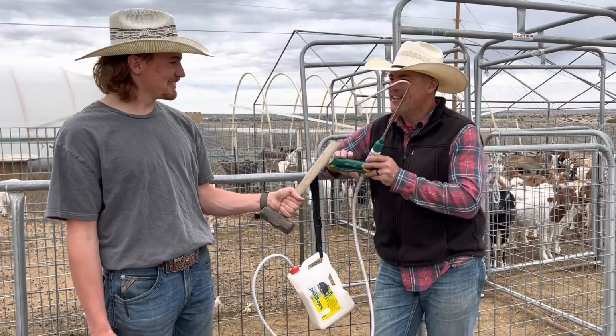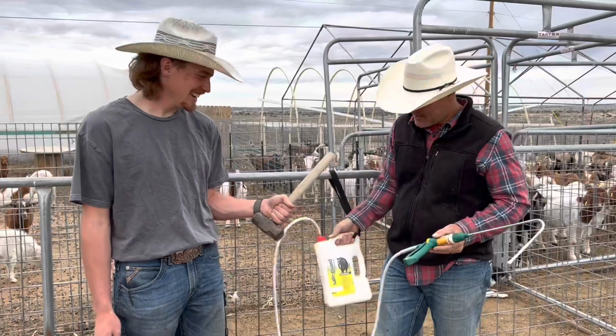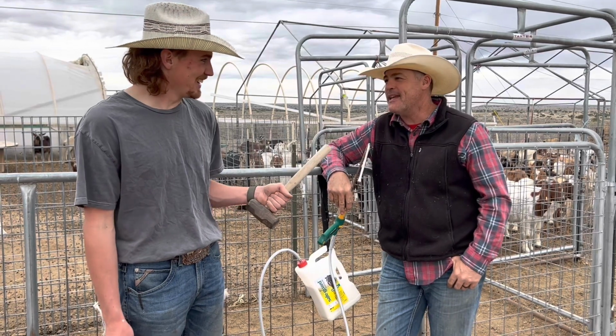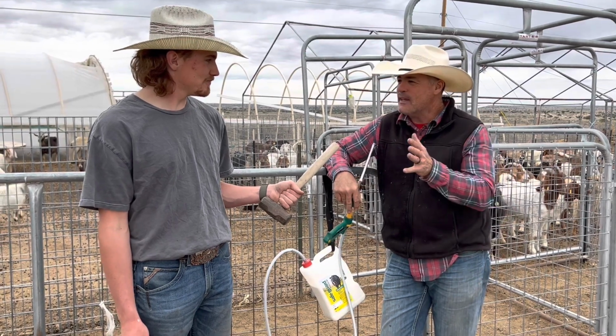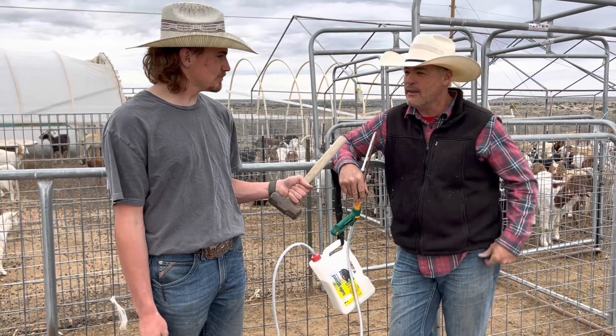And Lucas, what about you? So today we're using a product called Safeguard, and we do a bunch of different ones. We can do Safeguard, we can do Valbazin, we can do Cydectin, Ivermectin, but right now we're using Safeguard, and then we'll switch it up so that they don't build up immunities to one or the other. So we'll do it a couple times a year or more than that if needed.